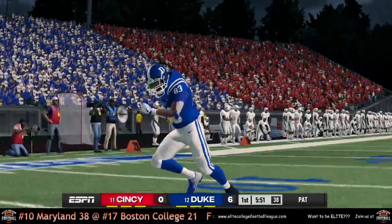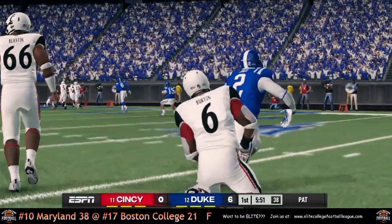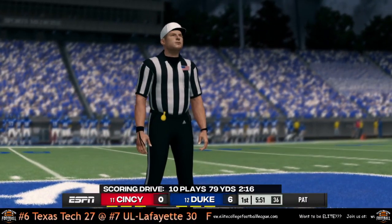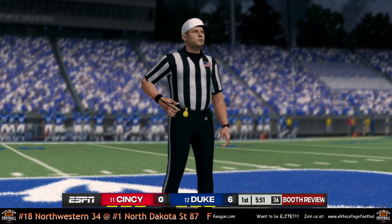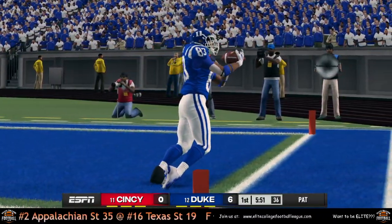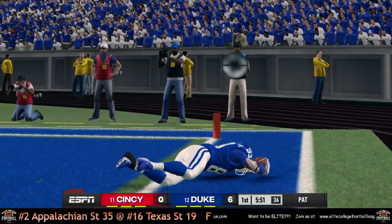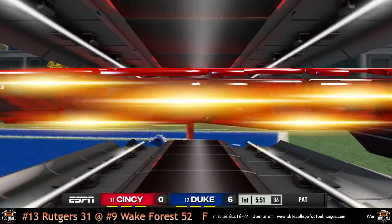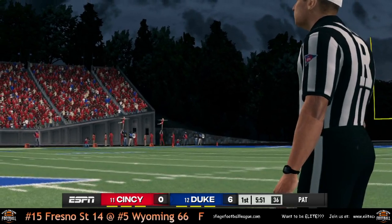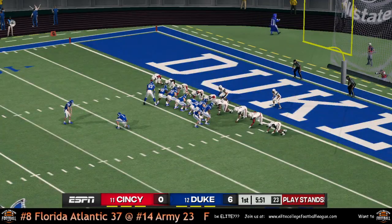I think there was a miscommunication on that Cincinnati defense right there. It looked like it was a miscommunication on the coverage. They're going to look at this play, though, to see if he was in bounds. After review of the play, the ruling on the field stands. Well, the play stands.